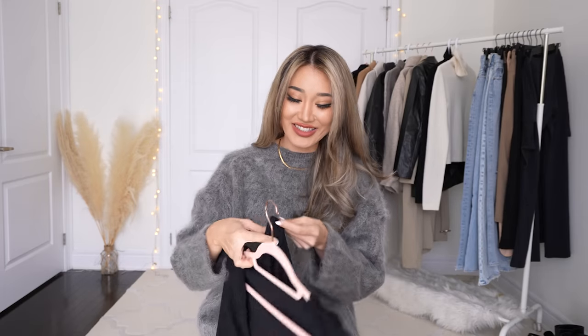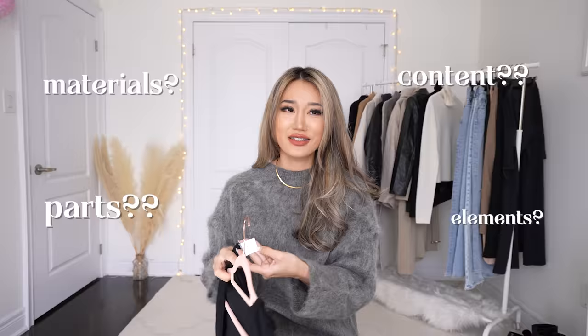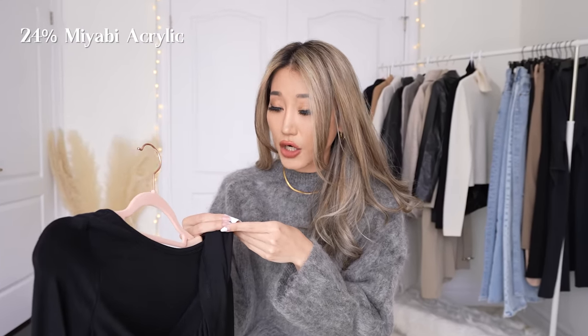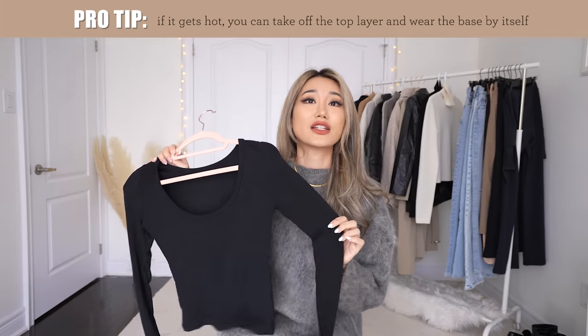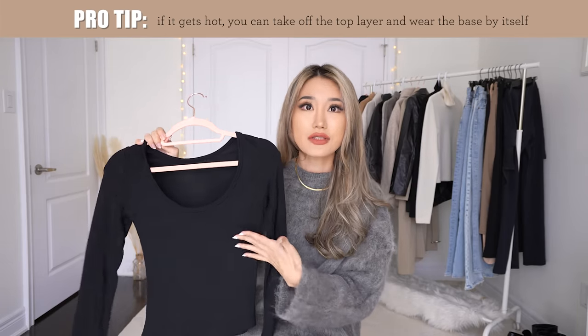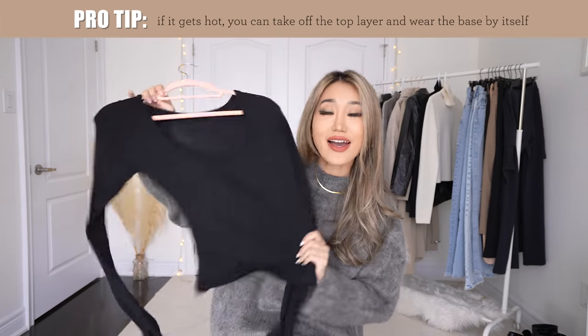I'm just gonna look at their ingredients. Oh no, not ingredients. Let me call this composition. Okay, 24% Miyabi acrylic, 72% modal, 4% spandex. I guess that is the magical concoction to making this so silky smooth. I definitely think you can just wear this on its own or you can throw something over this. Highly, highly recommend this.